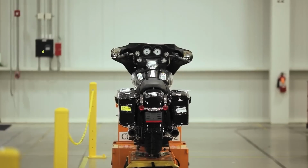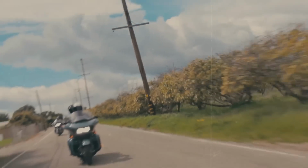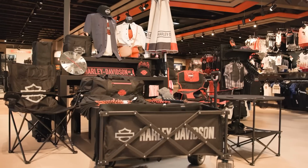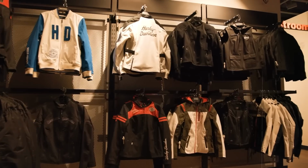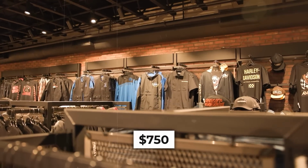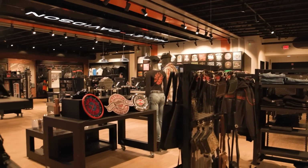Perhaps the most brilliant scam of all is how Harley-Davidson transformed from a motorcycle manufacturer into a lifestyle brand that happens to sell motorcycles. Walk into any Harley dealership and you'll find as much floor space dedicated to clothing, accessories, and branded merchandise as to actual motorcycles. From $40 t-shirts to $750 leather jackets, Harley has mastered the art of selling the lifestyle at premium prices. Here's what they don't advertise.